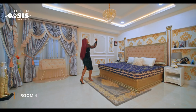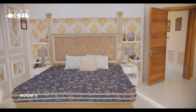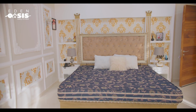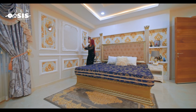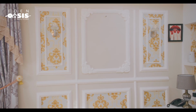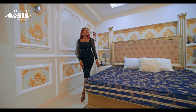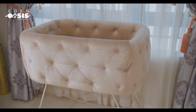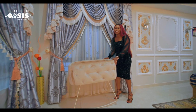We have the fire alarm system, beautiful false ceilings, executive royal wallpaper, you know, gives you this royal feel because you are in a royal house. And then we have more of this all around the wallpapers too, the vintage wall light fixture, and we have the air conditioning unit right there for you. And we have a baby cot right here, really beautiful.